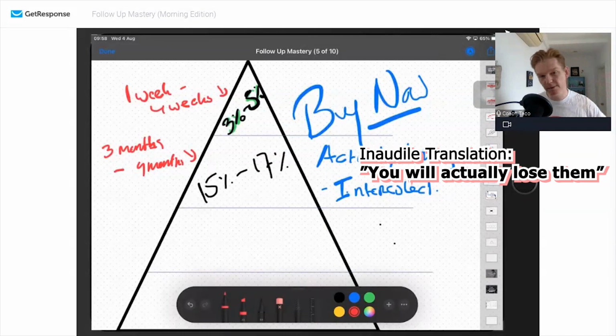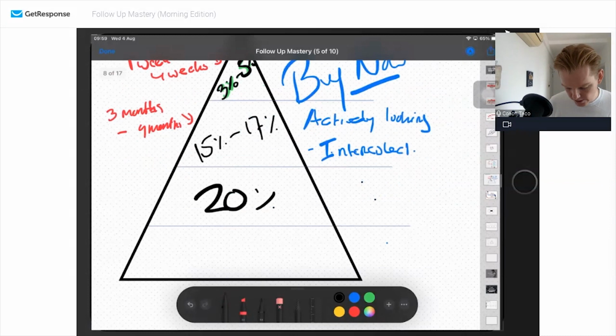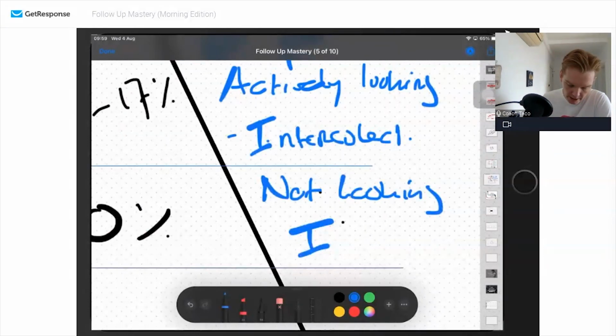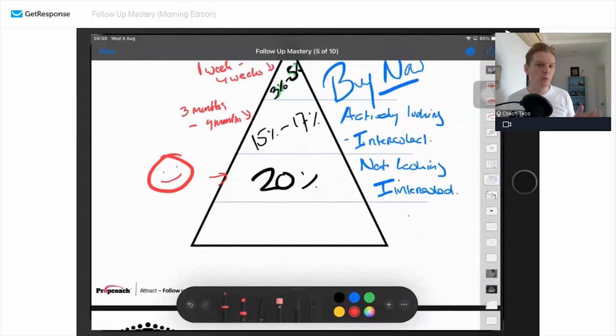You will actually lose them, right? Then we have a third group, the 20% group. Now these people are not actively looking, but they are interested. They are actually interested, right? And these people will buy whenever they see something super nice. When they get connected with the right piece of property, they're not really looking, right? So if they're not looking, there's no real timeline. But if they get presented the right thing and the right opportunity, they actually will buy.